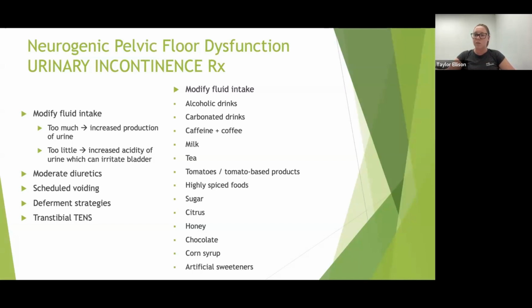Sometimes you use a TENS machine, which uses electrical impulse to try and work on that pelvic floor. There are devices that you can get that are internal, or you can get some devices that are external as well. I do have a patient of mine who uses an internal probe, and it's linked to your phone and she can play games on it. It's quite fun.